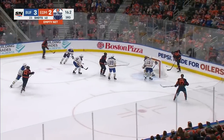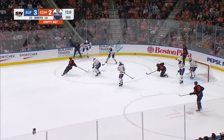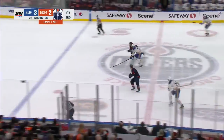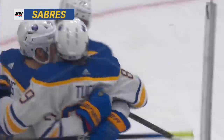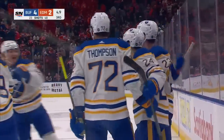Peering inside. Curling behind the net. Draisaitl bumped off his stick. Hyman with 12 seconds. Moves it to the middle. Sabres will have a chance to clear. Skating it out is Cousins. Ahead for Tuch. The net is empty. And Tuch scores. And Buffalo's going to survive and win this hockey game as it's 4-2 with 4.9 to go.